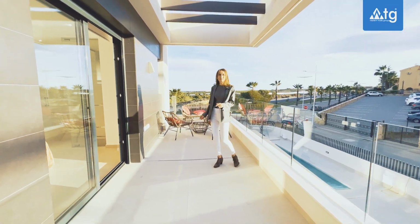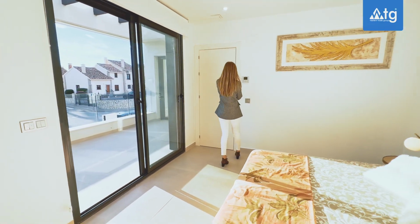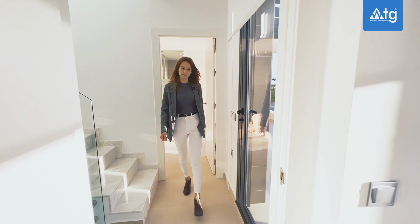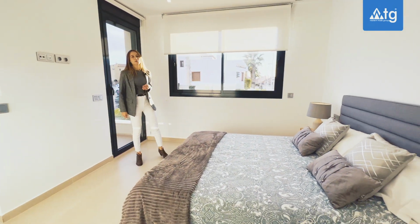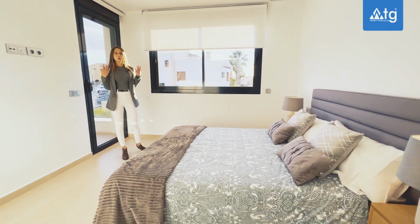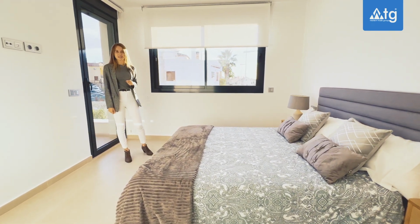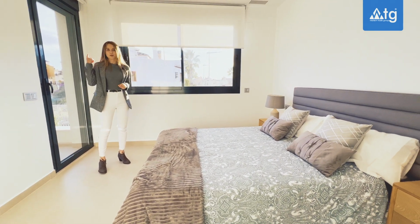All right, now I invite you to the next bedroom. Here we are in our third bedroom that also comes with its own ensuite bathroom and a fitted wardrobe, and I would like to point out that in the whole property we also have the connection for the internet and TV and of course the installation for the aircon system which is incorporated in the walls.